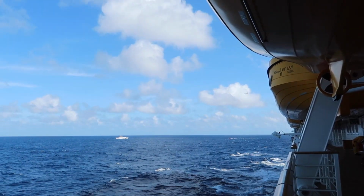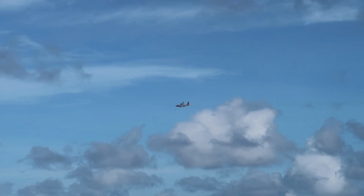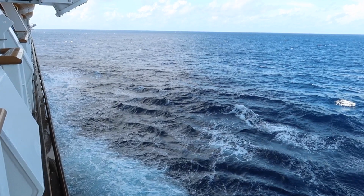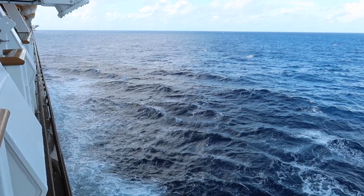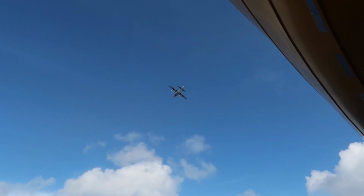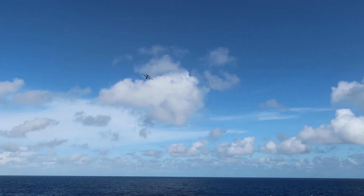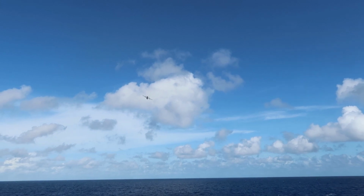Wild stuff, huh? Look, another look at the Coast Guard plane. And with that, we have resumed forward motion. That was very interesting and different. Whoa! Holy cow, directly over the ship. I'm glad I caught that.